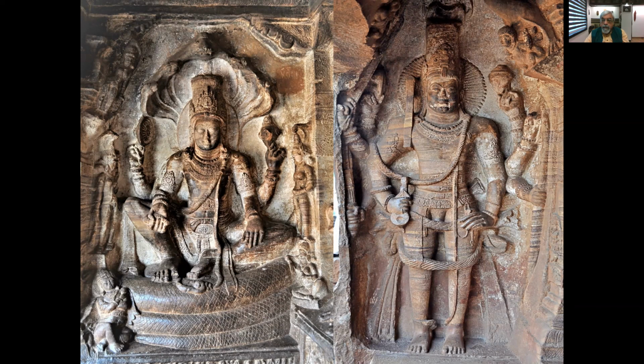To the right, you will find Ashtabhuja Vishnu, Vishnu with 8 arms. Again, very intricately carved with all ornamentation on his body, very clearly sculpted.